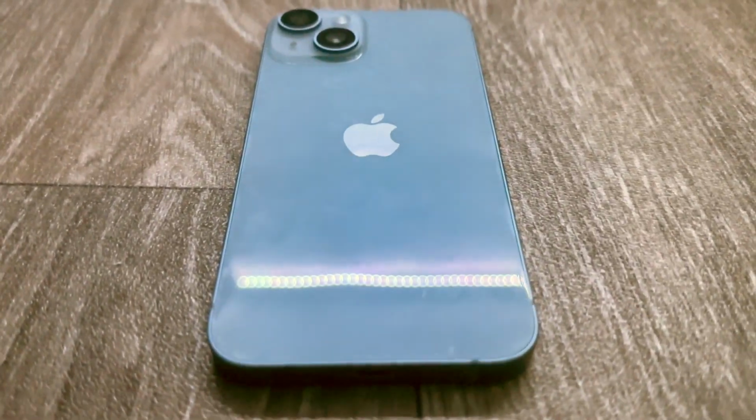Today I'm going to be talking about why the iPhone 15 was a bigger deal than we once thought. Let's get into it. Now the iPhone 15, the regular base iPhone 15, surprised me so much in terms of how much it was an upgrade from the 14. Now obviously, when we got the 14, that wasn't a really big upgrade from the 13.